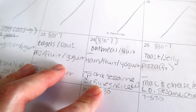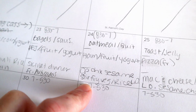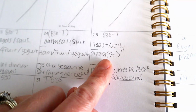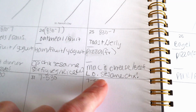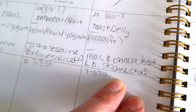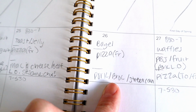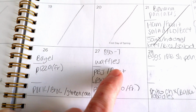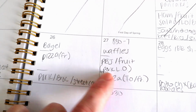And then I'm gonna do the crock-pot sesame chicken that I marinated and you saw, with some stir-fry veggies that are frozen right now, and some leftover rice that we had from yesterday's dinner. Breakfast, toast and jelly, frozen pizza for them, mac and cheese for them with some beef, and some leftover sesame chicken or something easy for us, not sure yet. Bagels for their breakfast, leftover pizza for their lunch, and we're gonna sous vide some pork with some steamed broccoli and some street corn. Waffles for their breakfast on, what is this, Friday. Peanut butter and jelly, fruit, and pork leftovers for me.